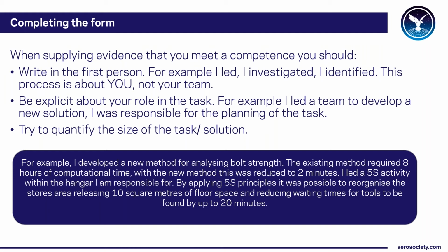Ambiguous things such as, my team developed a solution for additive layer manufacture. Sounds really quite good, but you've not told me what you have done. If you tell me that you led a team to develop a solution using additive layer manufacture, I know exactly what you're claiming to have done. This is all about you and nobody else.